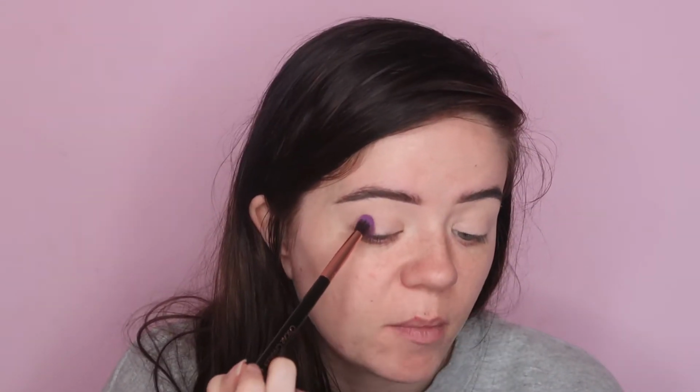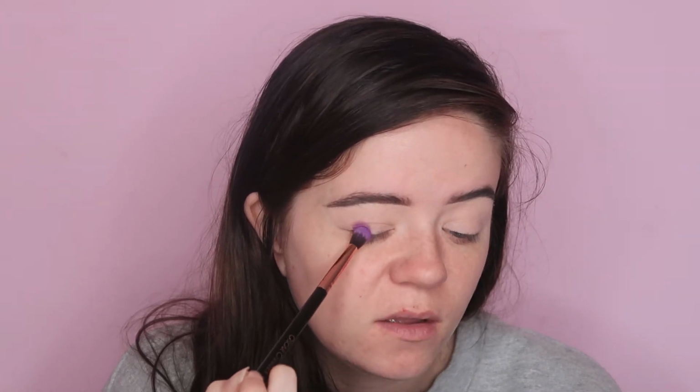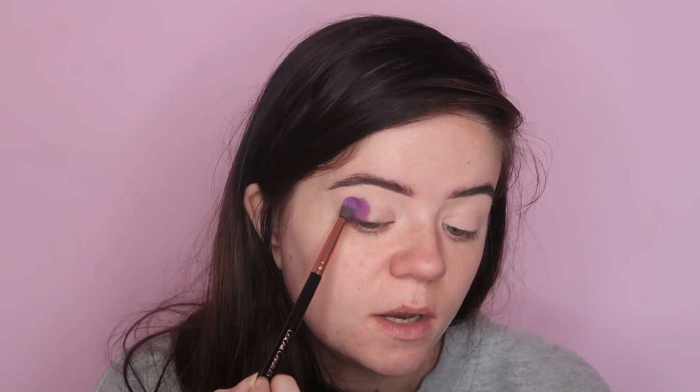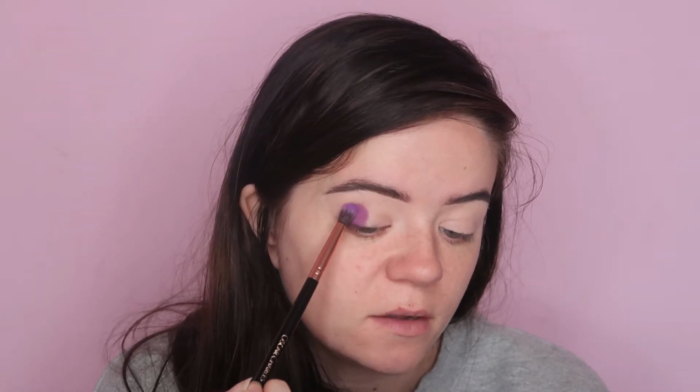I'm just going to dab into my palette. I'm dabbing the product onto the brush because I want to pick up as much pigment as possible. Then I'm going to place this on the outer corner of my eye. Oh wow, okay, this brush really holds pigment beautifully. It's really packing that shadow on there. So I'm going to bring that out slightly onto the outer corner.